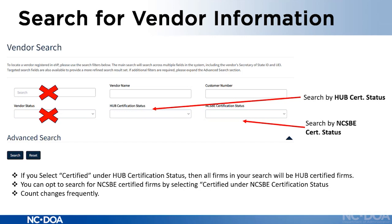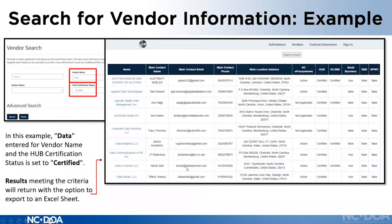Somebody said, or do it in EVP under vendor management. Yes, you could do that in EVP under vendor management if you have access to it. I just find it simpler and I'm more comfortable with the public search; I use it more than the internal one. When logged into EVP, you'll see the vendor management screen, but I just find the public search easier to use. So let's get back over here.